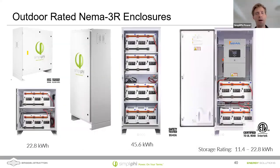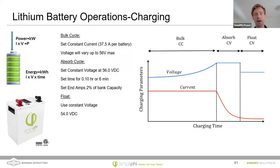So these are some of our battery cabinets I'm showing you here, but I'm gonna get into some of the stuff that our batteries can do in the few minutes that we have remaining. I'm gonna take you through a charging cycle. When we first start to charge up our battery, think of that pressure in the tank analogy I was giving you. When I first start to charge up a fully discharged battery, I'm going to run it through a constant current part of the cycle. We call that the bulk part of the cycle.